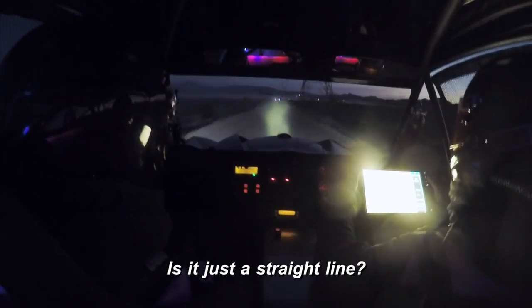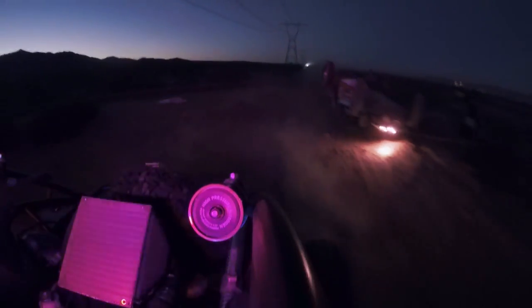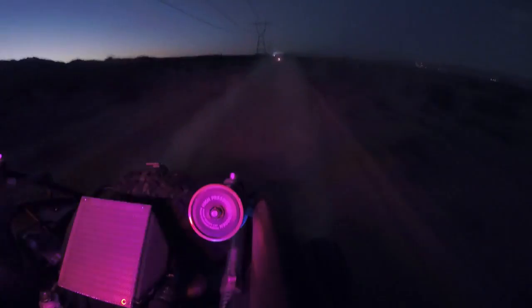Is it just a straight line? Yeah, watch that car to the right. Oh, never mind, I didn't see it, that's right. It looks like a straight line, but it don't show none of this. Oh, this car turned over. Okay, go, man, this car flipped over in the road. The realization of just how brutal and unforgiving the Nevada desert can be has just reared its ugly head. In heavy dust and low visibility, Dustin and Shane decide to pull back on the throttle.